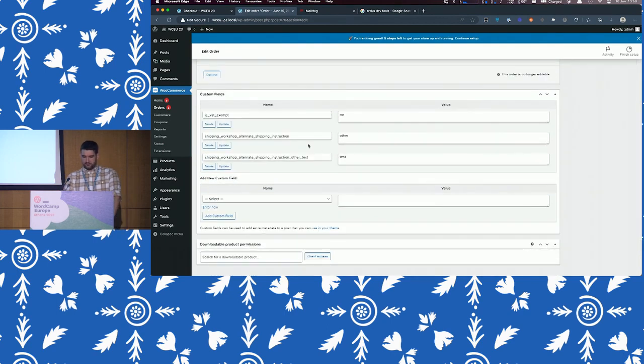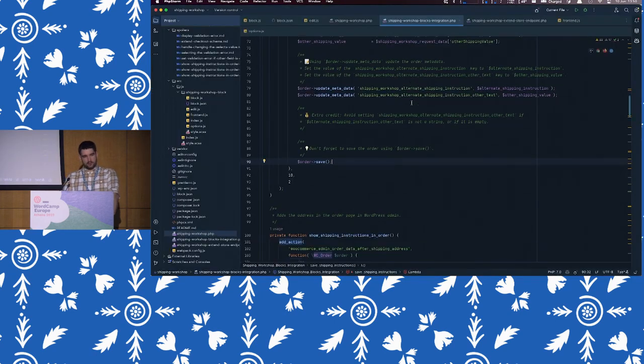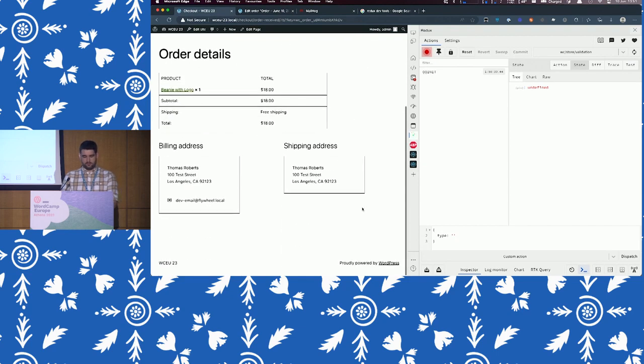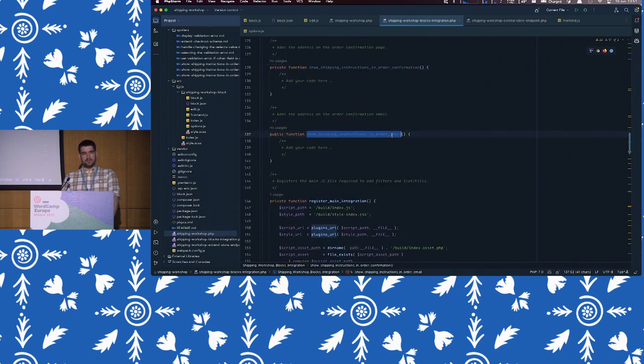So it's actually saved down here in the custom fields. There are some tasks to show it in the order confirmation, which is this page. At the moment, it's not shown, so we can show it there. And finally, the final one is to include it in the confirmation email. I don't think we have time to cover them right now.